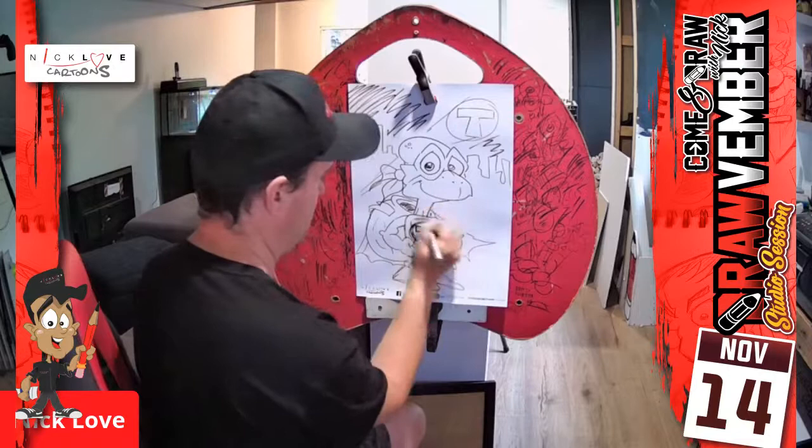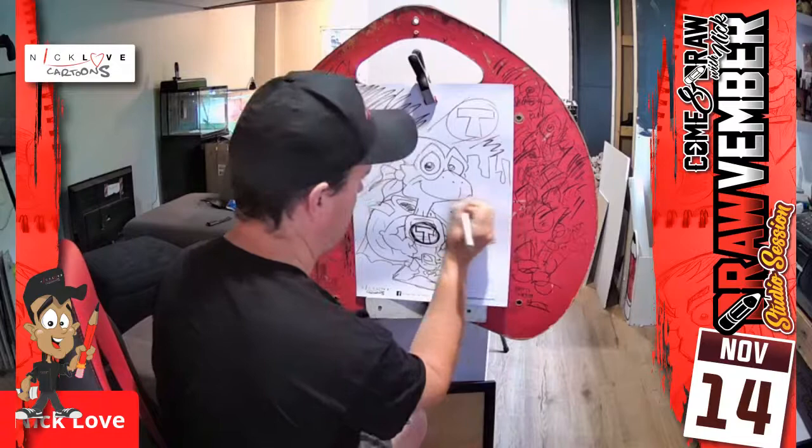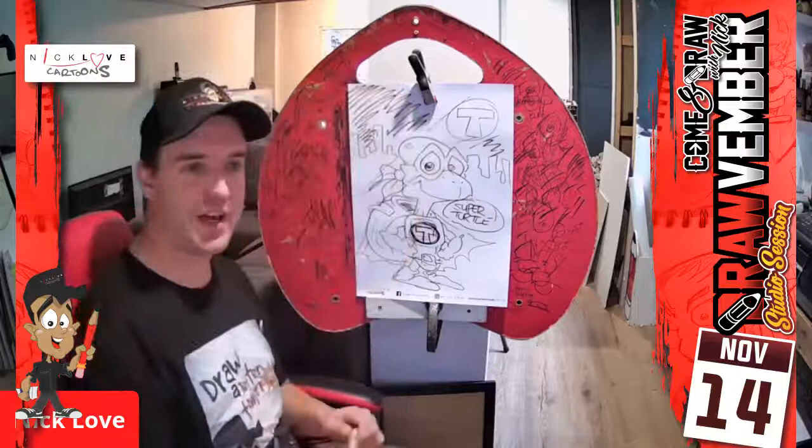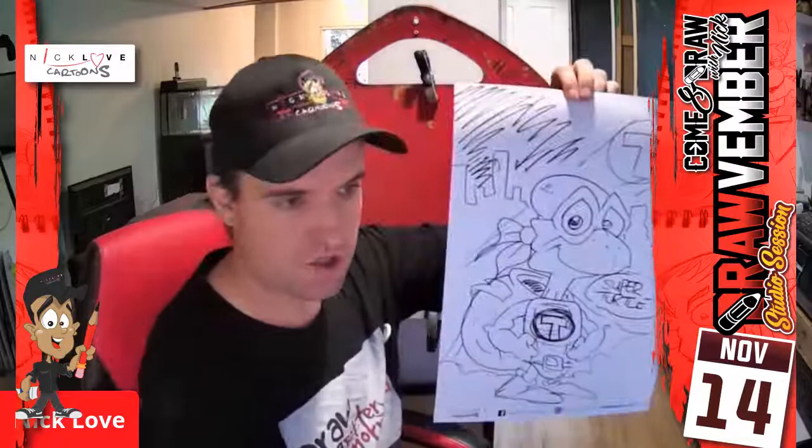Because this is Super Turtle. A lot of people think that turtles are slow, but not Super Turtle. He's super fast, he's super good, and he's a superhero. There we have our first picture, our warm-up picture for today. We have Super Turtle. All right, warm-up. So that's our warm-up picture.